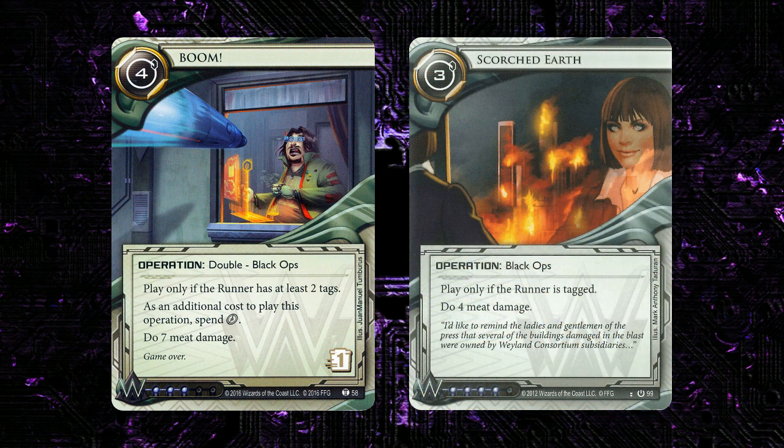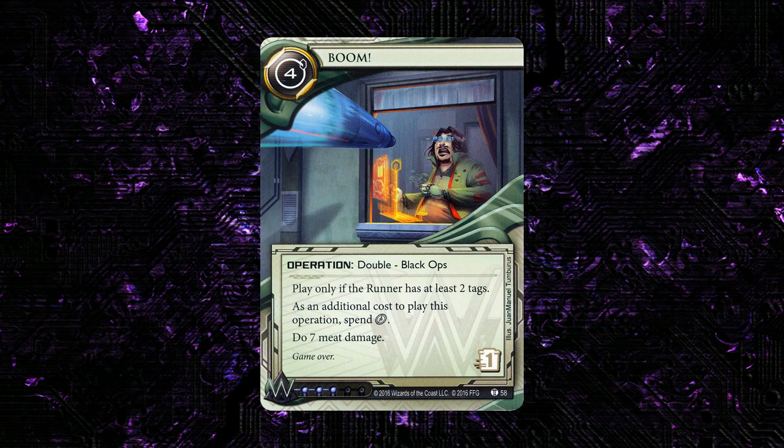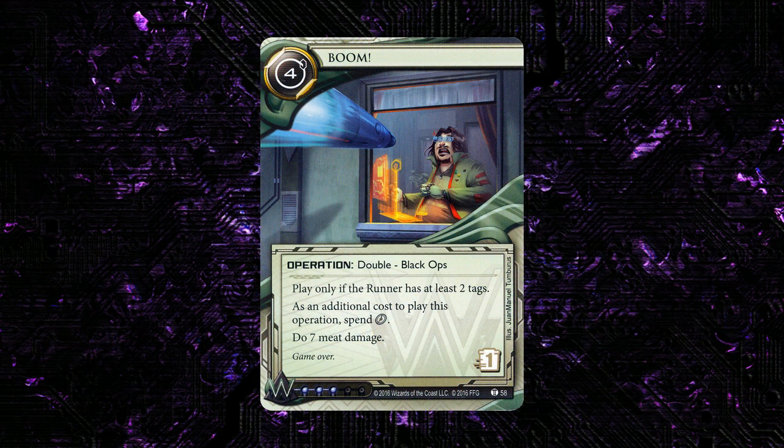And on top of that, this is only a 3-influence card. So it makes it a lot more of a streamlined package outside of Weyland to play a kill deck. It's much easier in NBN to play 1 or 2 of this at 3 influence than it is to play a whole bunch of Scorched Earths. On top of that, there have been some Diagnostics combos that have used this pretty well in combination with 24/7 and this. All around, there's just been a lot of ways to leverage this card.